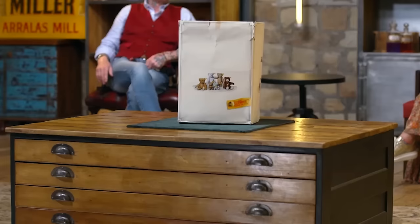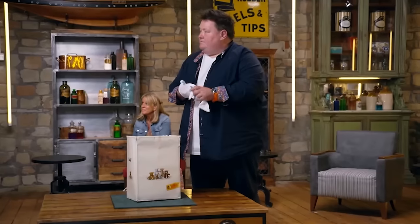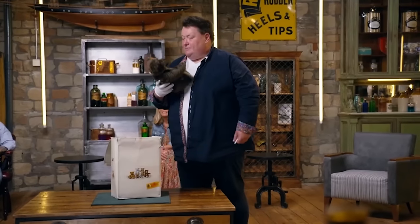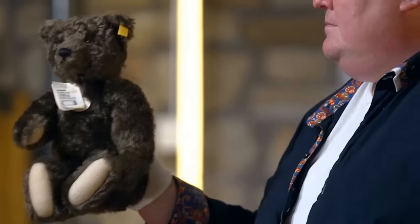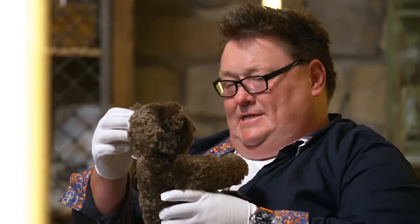So is what's on the box a clue to what's inside? Maybe. Then we're going to have a little look. So I can see the name Steiff on the box, which is a make of teddy bear. How old is it? They think it was made around 20 years ago. Hello, little fella. So what we're looking at is a 1998, 1999 bear, so fairly modern, but based on a 1920s style, with the big pads and a quite big nose. He's newer than I would want to see, but it's still quality and it's beautiful.